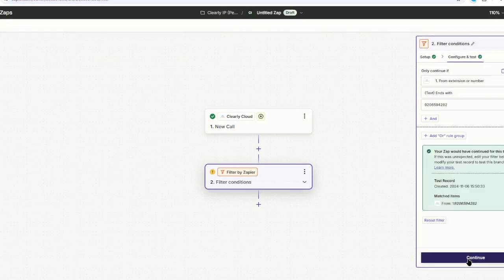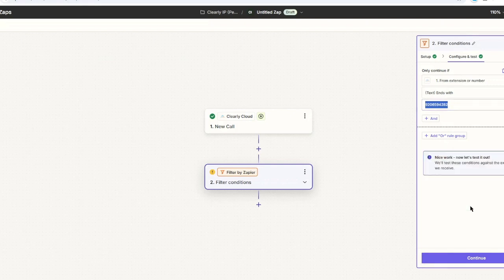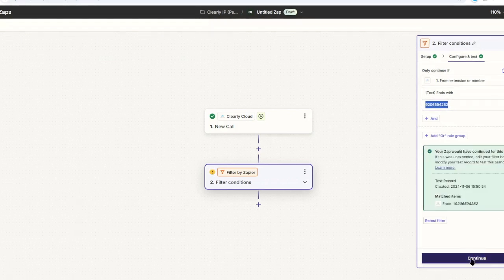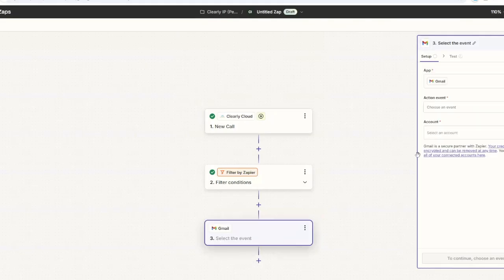Press continue. It tested and validated that yes, the caller ID of the missed call ended with those 10-digit numbers. In this case, not the first one, but the other digits are there. So it validated with the call we selected for the test. And then we click continue. The last action, after this validation, will be to send an email.